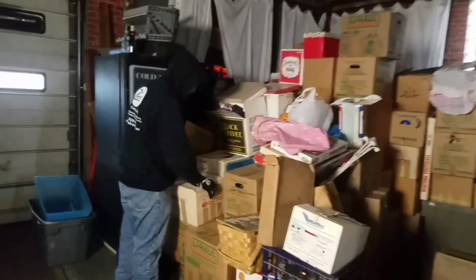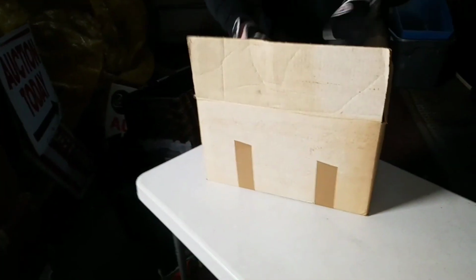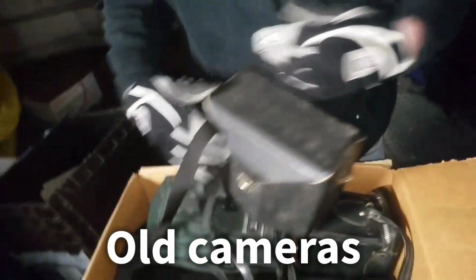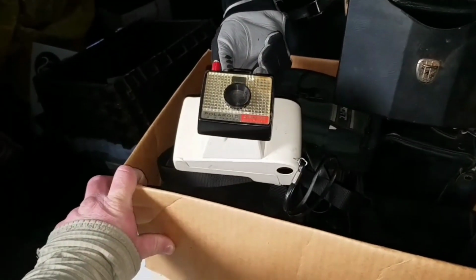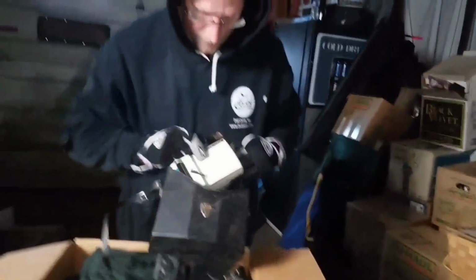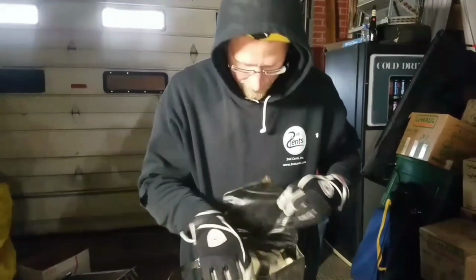So, man. Oh, let's see what we have on this one. Oh, yeah, cool. You see it, Josh? No, I can't see nothing. Take a look right here. Oh man, looks like this is going to be filled with old cameras. Is that a Polaroid type thing? It is, Polaroid Land Camera, the Swinger. Josh's favorite model, I think.